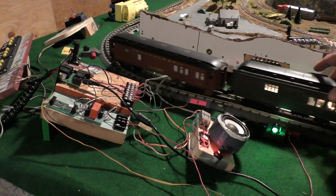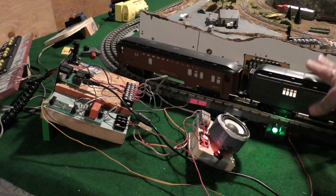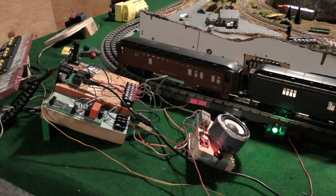And in fact, I had problems trying to run this car behind the engine. It kept putting power into the block as it would roll through it. I would have had to make a longer stop block to run cars like this behind the engine. As we mentioned before, the length of this block is from this red mark here over to the other one, which is out of sight, but it's right where the cab of that loco is.